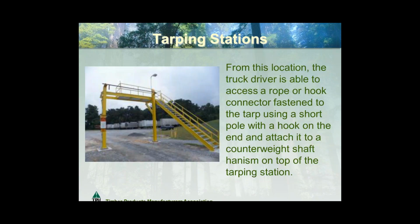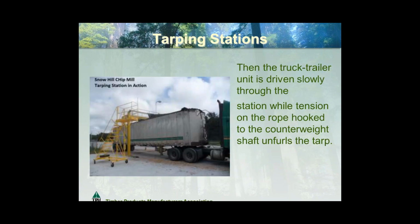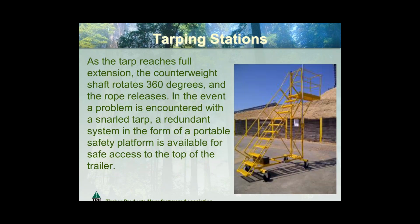So from this location, the trucker is able to access a rope or a hook. They have different ways to hook up your tarp, and then you drive under it, and it pulls the tarp over the top of the truck. Then from the ground, you can grab the eye holes and hook on all of your bungees and all that kind of stuff. So you don't have any need to ever climb around. It unrolls it for you. You put it up there.